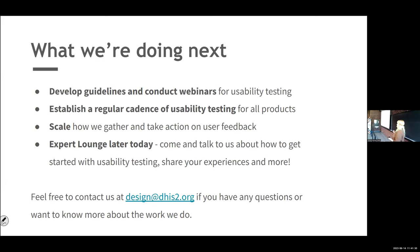So let's talk a little bit about what we're doing next. Again, we're going to look back at what you all wanted in the Mentimeter, and that will also inform our decisions for this. But we really do want to develop guidelines and conduct webinars to talk even more in detail about how you can do usability testing and also other parts of the design process.